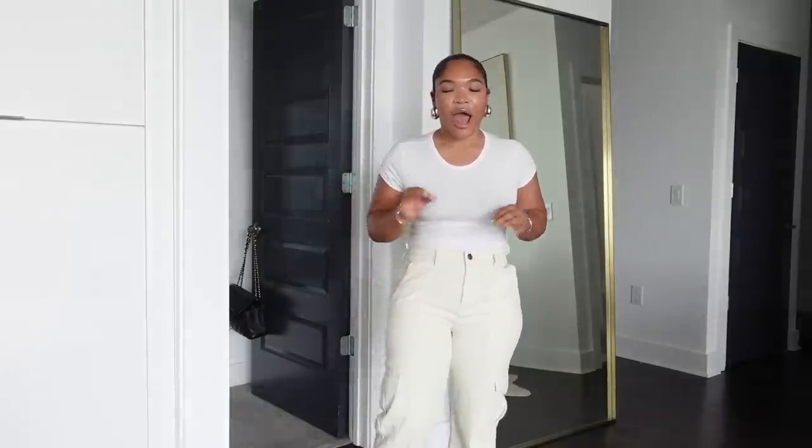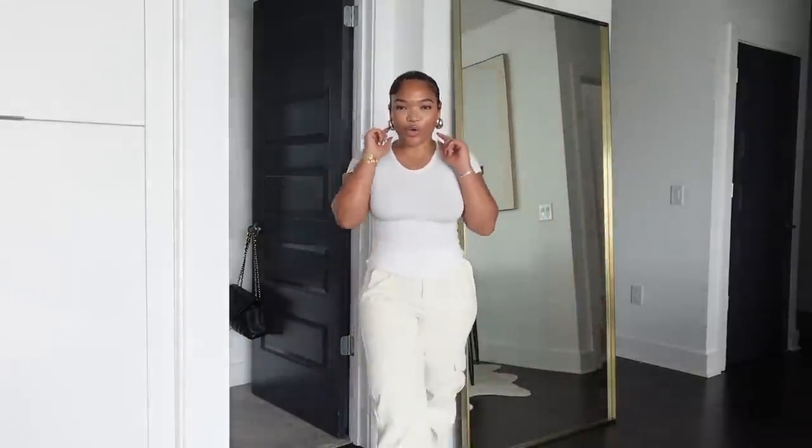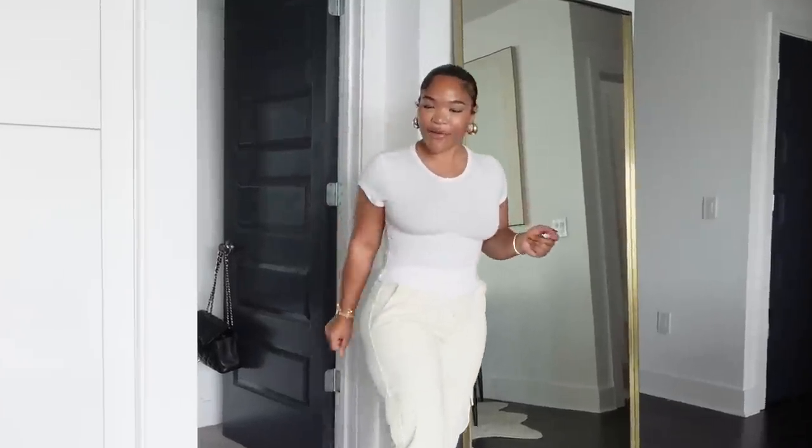I love these. My thighs don't feel restricted at all. I got these in a size large, I believe. My sizes will be linked down below as well. And then I just paired it with the tubeless tee. So comfortable. Love the buttery soft fabric. This is so cute. I want to keep this on with my gold hoops. Okay, White Fox, I see you.